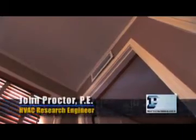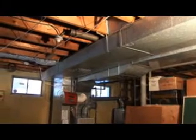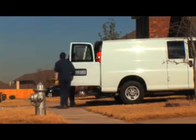A lot of customers see dirt around the registers and that kind of thing and think that all they have to do is clean out the ducts. In fact, there's a very high likelihood that what you have is a leaky duct system that's pulled all that dirt into the system. Certainly duct cleaning is not a bad thing to do at all. In some cases, it should happen, but it is probably not needed as often as many homeowners think.